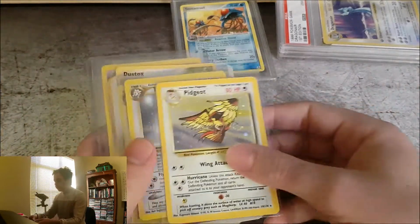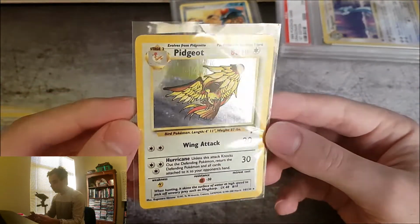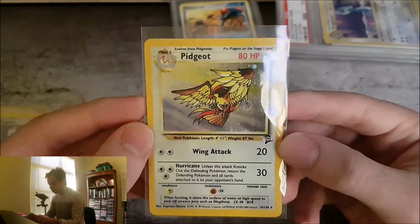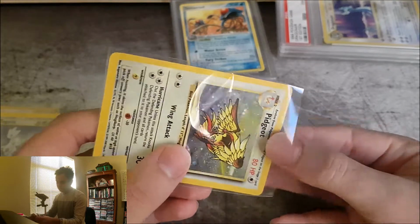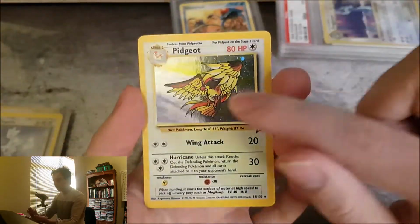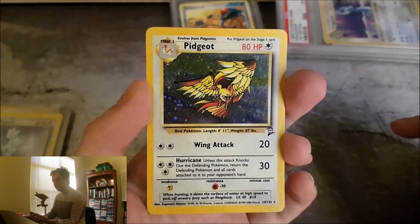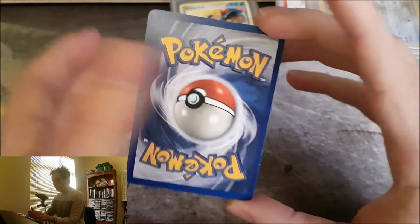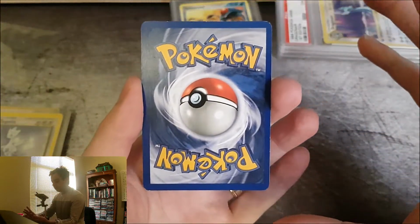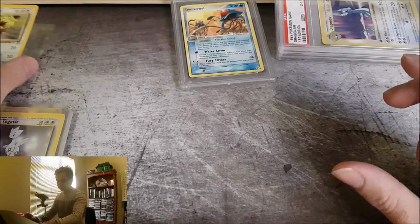Been getting these cards all through the mail. Been looking for nice, cheap base set tube holos when I can. This one's a beauty. Look at that Pidgeot, just fantastic. I love the artwork. Pidgeot's just such a classic, majestic bird. It's got that fantastic artwork, flying mid-flight. As you can see on the camera, if you're looking closer here, we do have some scratch wear, and the back is probably about an 8 or a 9. So it is probably not a 10, but what a gorgeous card nonetheless.